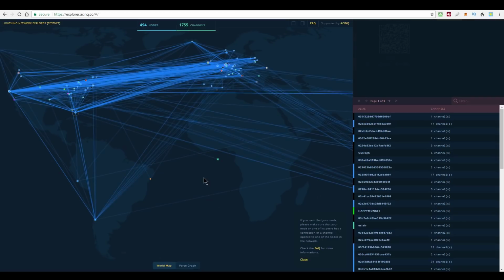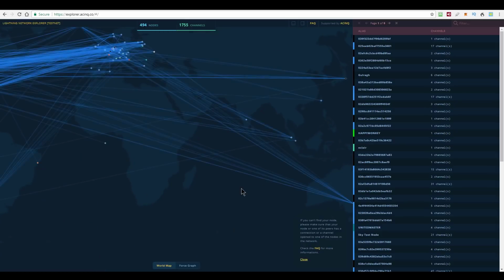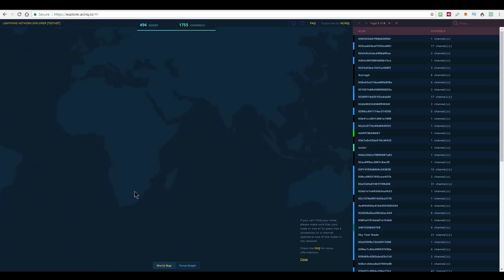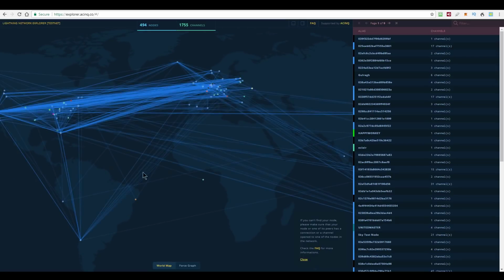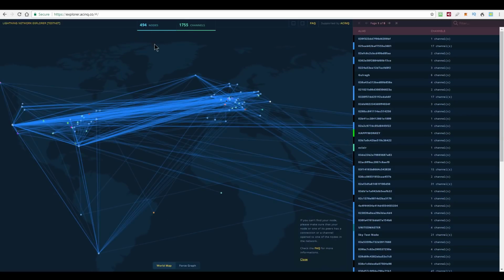So this is a great visual representation upon which to explain this kind of thing. And you can play with it yourself. And if you set up a Lightning node on the testnet, well, then your node should appear here as well. Now, as we've been speaking, the number of nodes is changing. So we started off with 516, it's now down to 494, because if any of these nodes goes offline, then the interconnectivity of the network will change.